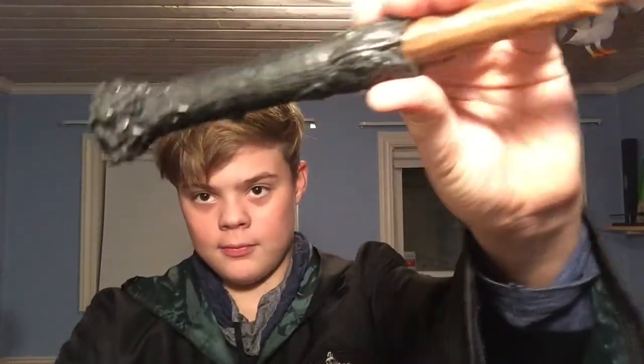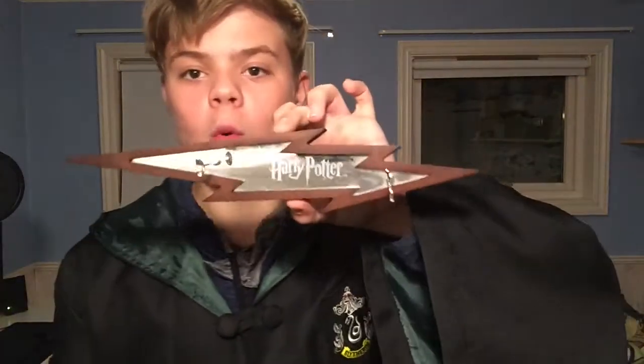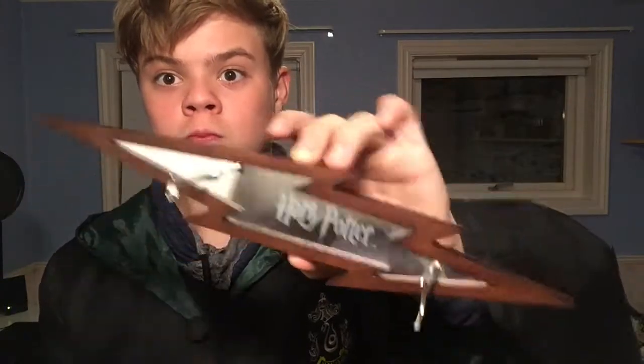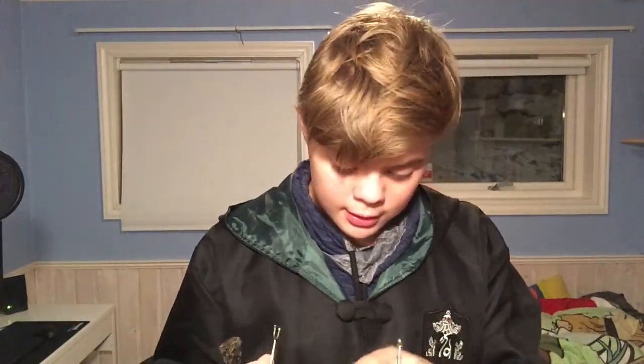Next category is wands, and I'm just going to start off with this Harry Potter lighter wand. Here's a quick close-up, it lights up when you wave it. I also own the ordinary Harry Potter wand that I also have a wand stand for. I'm seriously really weird. Oh no! It's dusty.